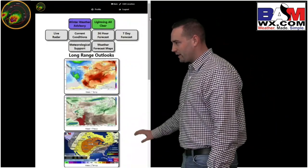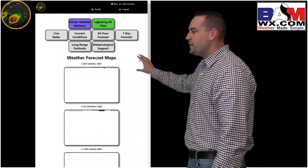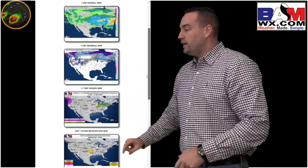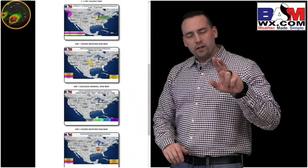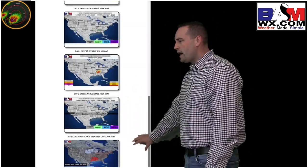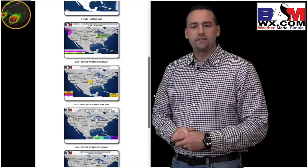Go back to the top into our weather forecast map section. This is really neat because this is our 7-day rainfall and our 7-day snowfall. And then we have our handmade maps by our meteorologists dictating day 1 and 2 severe weather threats, day 1 and 2 excessive rainfall threats, and then down at the bottom, we'll have more featured images that show longer term severe weather outlooks and things of that nature.